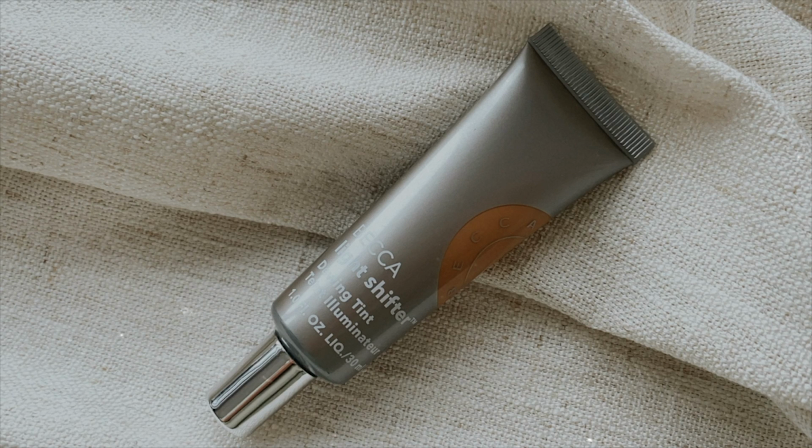They're great. So the next product I want to talk about is the Becca Light Shifter Glowing Tint, and I feel kind of sad to talk about this one because yesterday Becca did announce that they are shutting down, which feels really sad. I don't know all my thoughts about it yet. Becca Opal was my first ever purchase when I really was getting into makeup. The first highlighter I ever had was from Becca, so it feels kind of like a full circle moment in a way that my last favorite from them is a highlighting product.